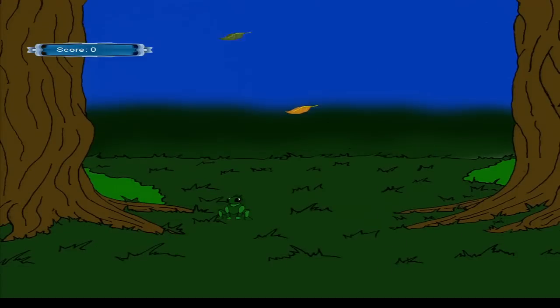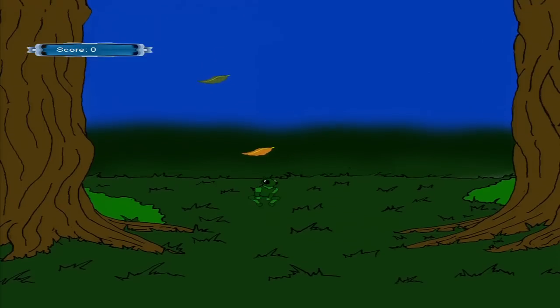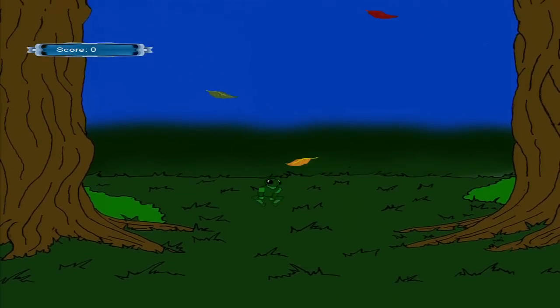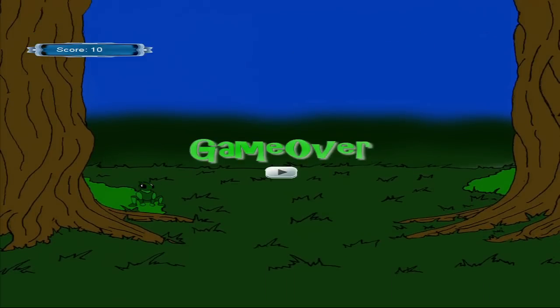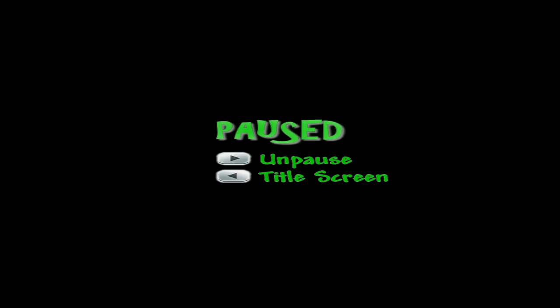Alright, yeah, we got all kinds of multicolored leaves coming down. We got a mess of leaves, and we're gonna have to pay attention to what color we're jumping on. Alright, so there's yellow, so I'm gonna use Y to jump on that, and oh man. Let me tell you something about the way this control feels. Game over. That's not bad, Hopper. That's not bad at all.